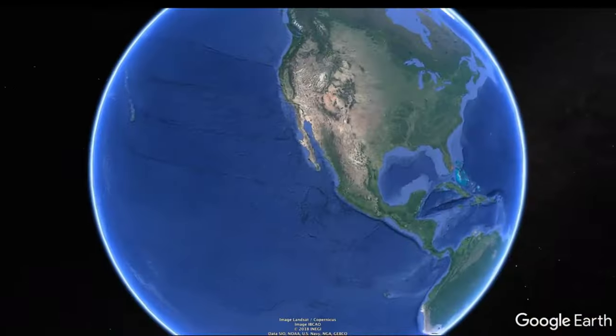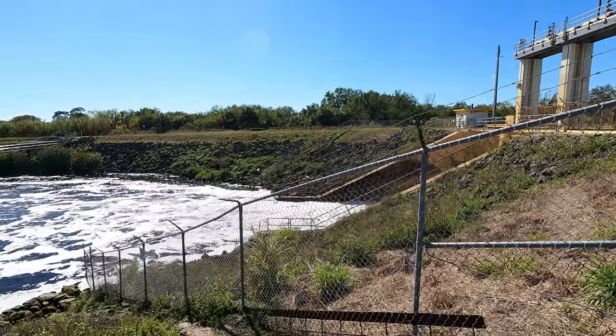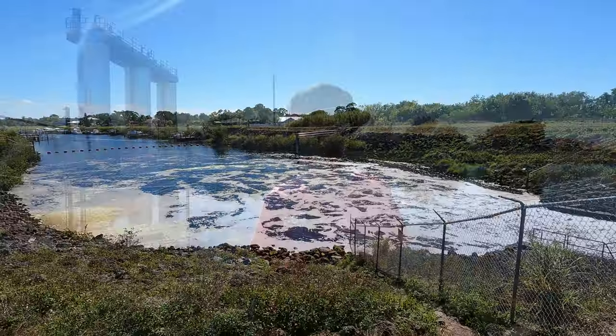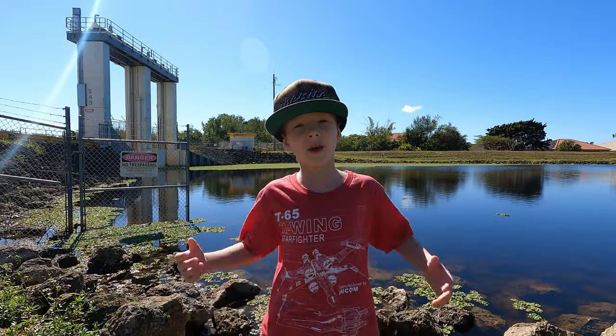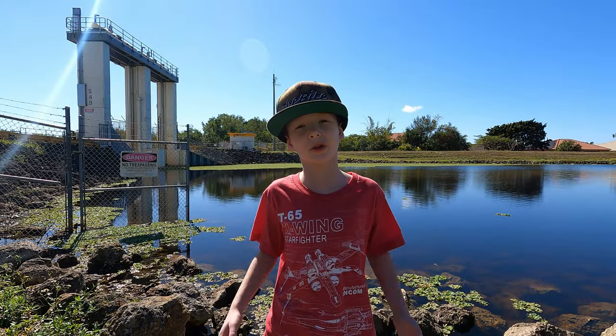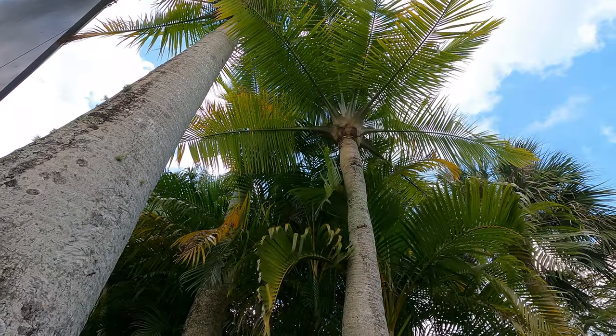Hey guys, today we're in South Florida fishing a spillway. A spillway is like a dam. This is the upper side of the spillway. For now, we're gonna catch some bluegill and some other fish. Just sit back and relax and don't go anywhere.